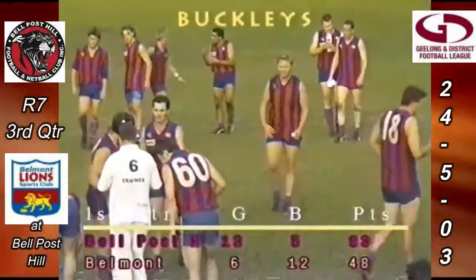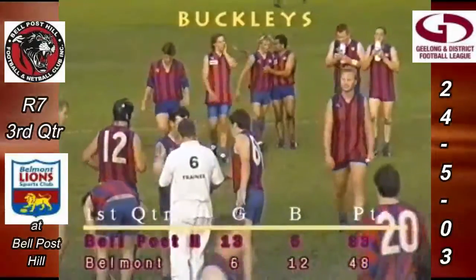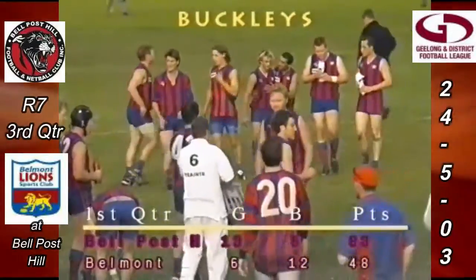It's three-quarter time. It's Bell Post Hill 13-5. They lead the Belmont Lions 6-12. We'll take a break, back with the final quarter action on 94.7 The Pulse, your home of local football.